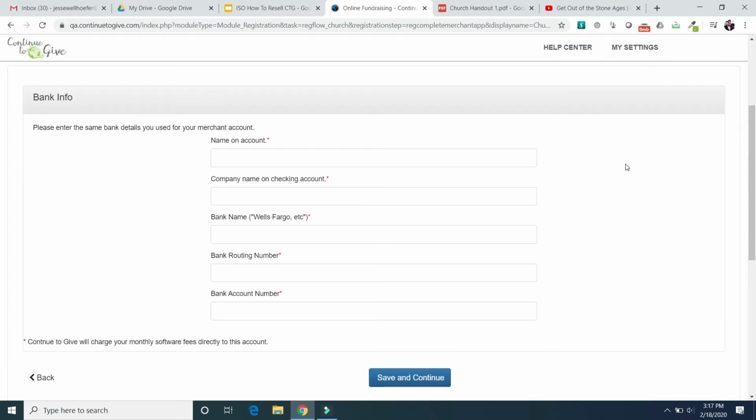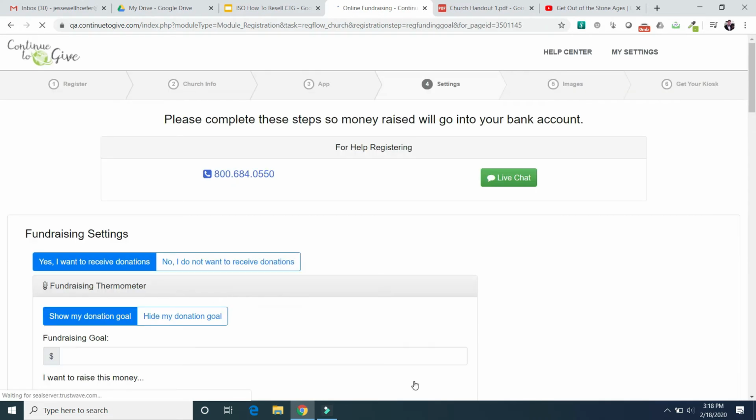So this is their bank information, and we need this information because this is actually how we bill the client for our software fees. So it just has them enter in their bank name. Then they continue. So as you can see, they're not filling out a full merchant application here because you've already done that with them. You've already set them up with your merchant account. And then from there, it really just becomes settings with our own website.